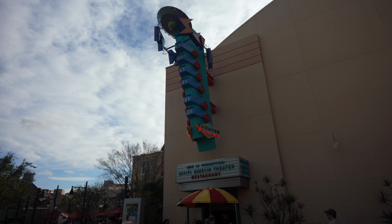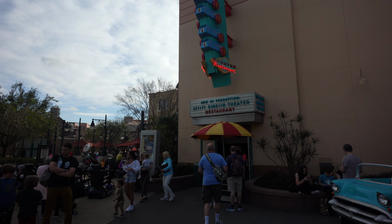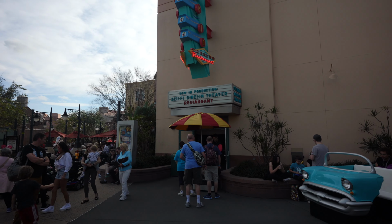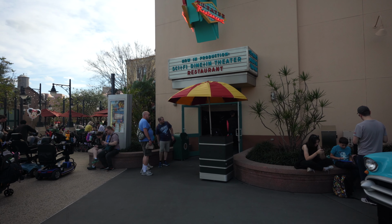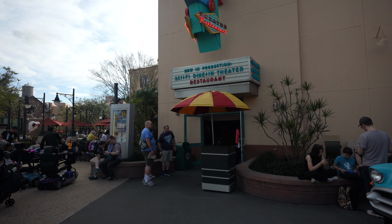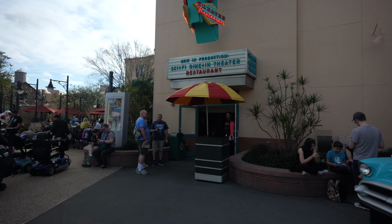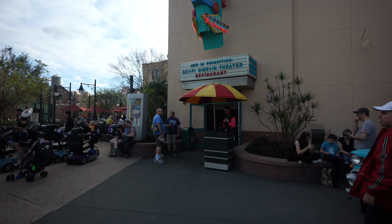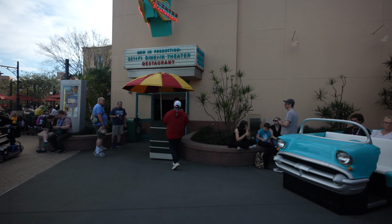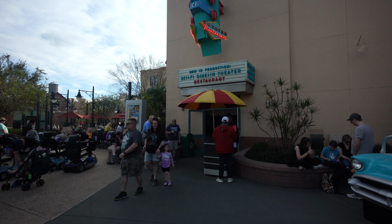Up next is the Sci-Fi Dine-In Theater. So Jennifer and I did a video here, I want to say probably about 4 or 5 months ago. And this is a highly themed, very popular restaurant, really tough to get in. Rarely will you ever get a walk up. You're gonna have to make an advanced dining reservation in order to get in. But once you do get in, it's themed after sort of a 1950s drive-in theater. Most of the seats are in these cars, burgers, fries, milkshakes. Pretty good meal. I think Rick said that this was one of your favorites here in the park.